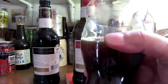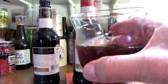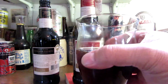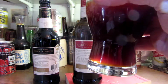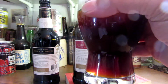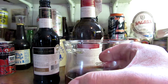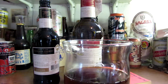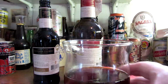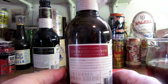You've seen how it poured, that color of it. Dark brown. The head didn't stay at all, no retention to it, and I would expect that. It almost looked orangey to the bottom of the glass, where the little light is refracting through. And even on the top, a little bit of that orangeness to it. This is really a good flavored ale.